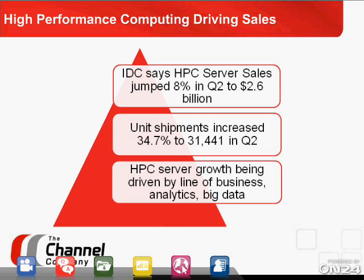When we talk about high-performance computing, it's not just these big supercomputers that are residing in the federal government or academia. There are a number of different businesses, different verticals out there that are deploying HPC servers to handle specific line of business items, especially around analytics and big data. That's becoming a crucial area. Very, very intense server tasks are being deployed and need to be handled by something that can produce a high performance level of optimization.